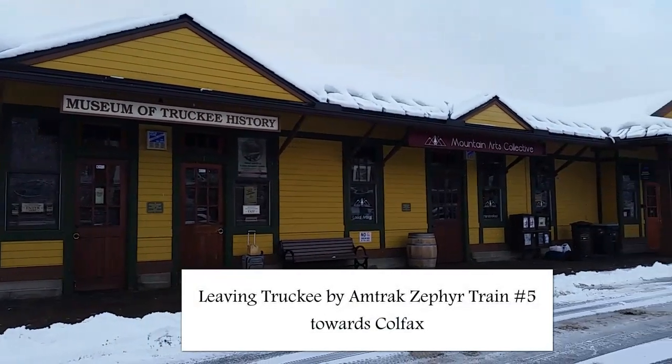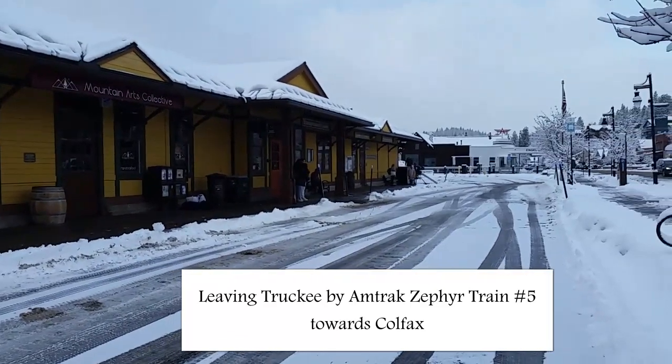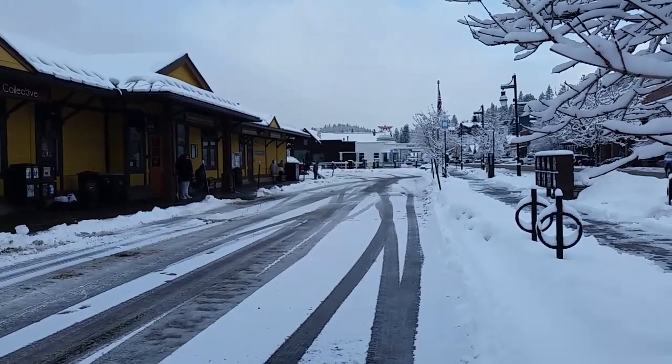I will be boarding the California Zephyr and taking it back to 60 degree weather. Come along with me for the ride.